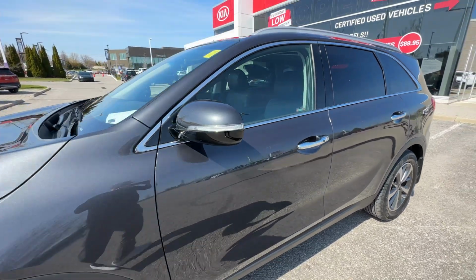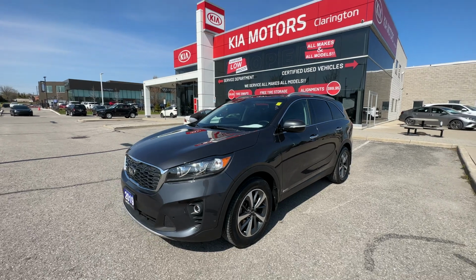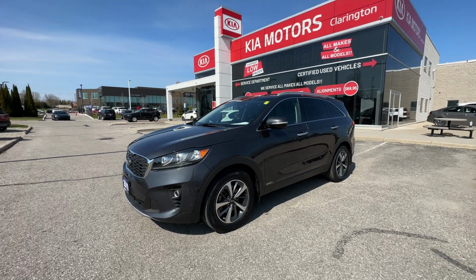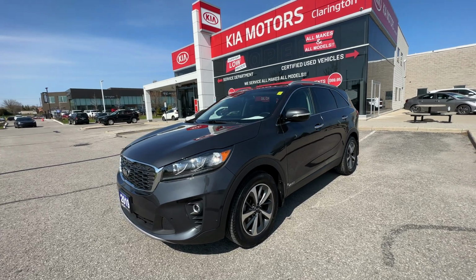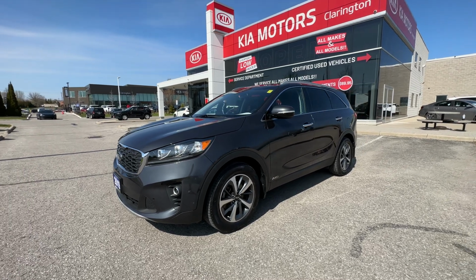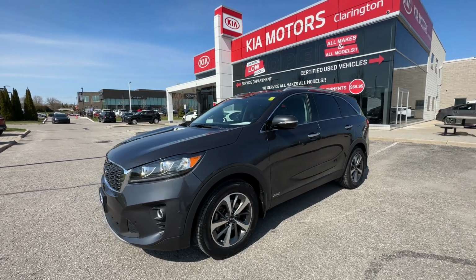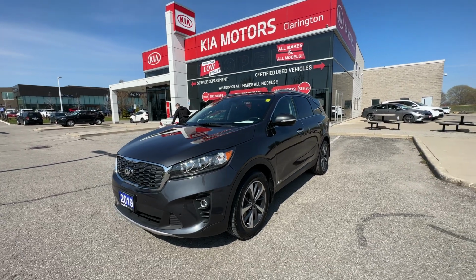And that is all part of the reconditioning that we do here at Clarington Kia to make sure that every vehicle you purchase from us is a great buy, not only in price, but in value, because now this car is ready for you for months and months, maybe even years of worry-free, very light maintenance driving. And who wouldn't love to drive this 7-passenger Kia Sorento EX Premium with the V6 for towing, or just bogging around on the highway up to the cottage, going to hockey, whatever you do with 7 passengers on board, it's up to you. But all I know is that it's your experience, your way here at Clarington Kia.